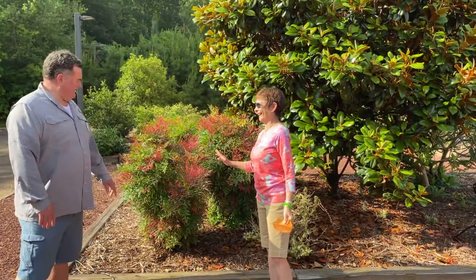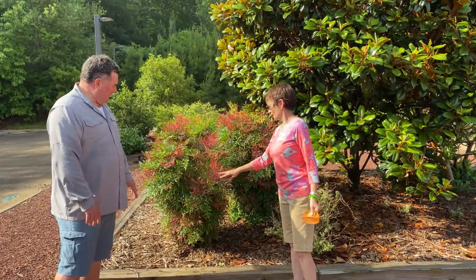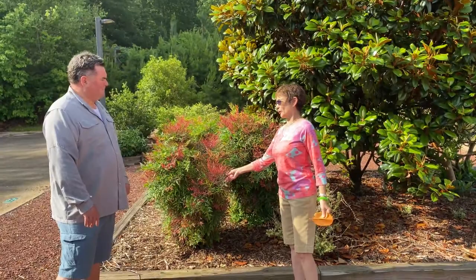I love Nandina for the color and the texture, which is why I use this. It's almost gorgeous, like bamboo. Yeah, it has a wonderful texture. I think I just planted one of these, but I can't remember where I did it. But I'm pretty sure, oh, I planted it at the Pocket Park. And I'm pretty sure it's called Gulf Stream, and it is sterile.